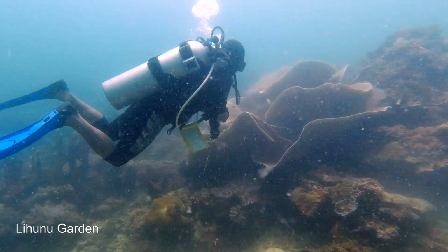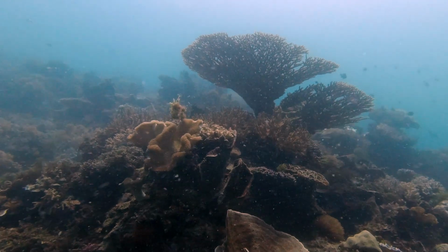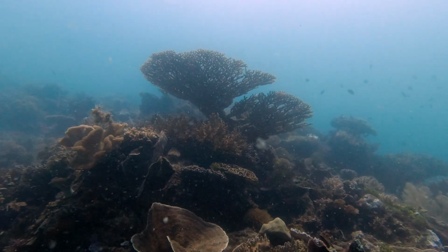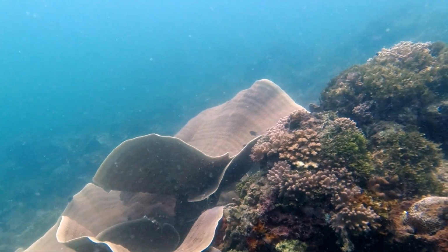Just a stone's throw away, within the bay before the village of Lihunu, there is a diving spot that truly deserves its title, Lihunu Garden. The underwater world here is utterly breathtaking.